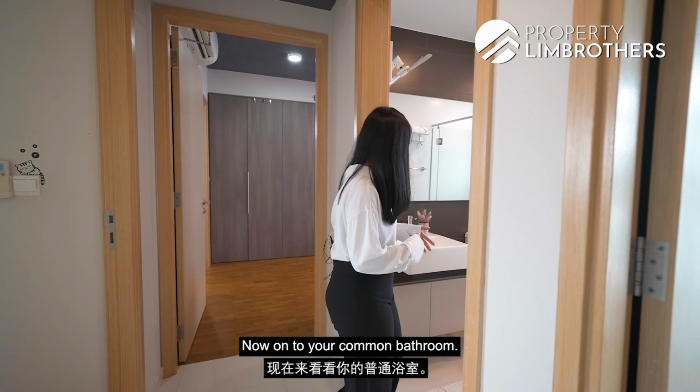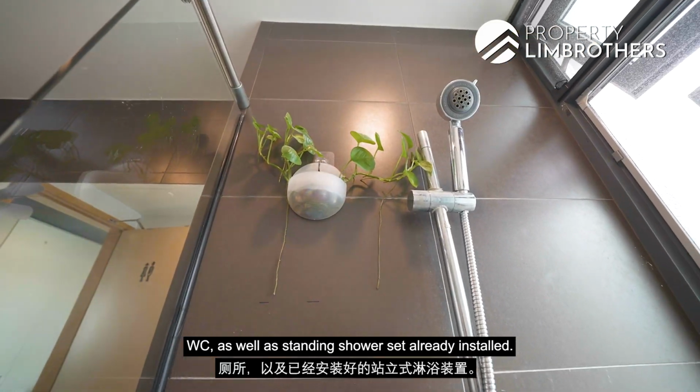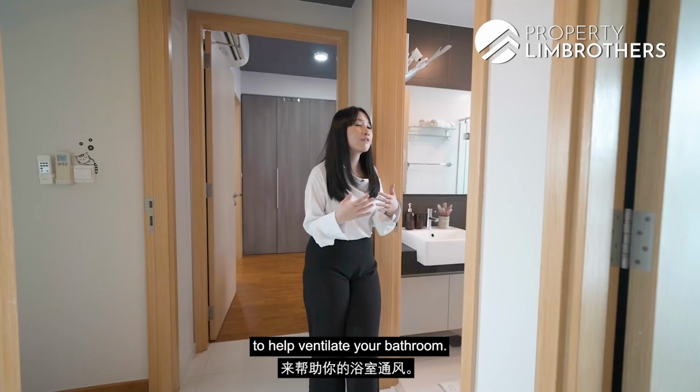Now onto your common bathroom. You have your sink with bottom overhang drawers, WC, as well as standing shower set already installed. You also have 2 huge panels to help ventilate your bathroom.